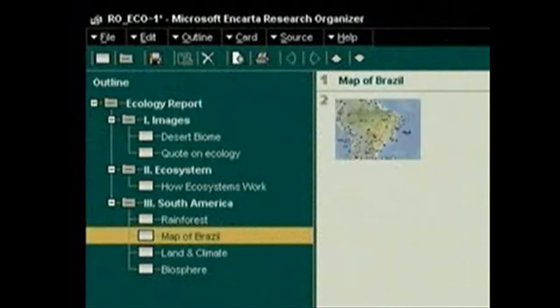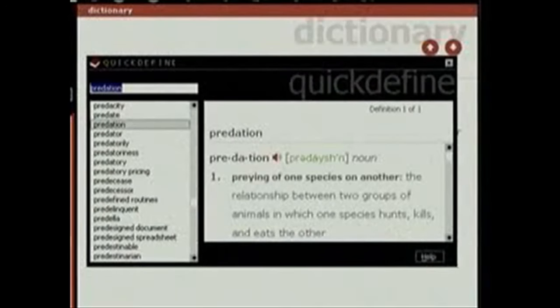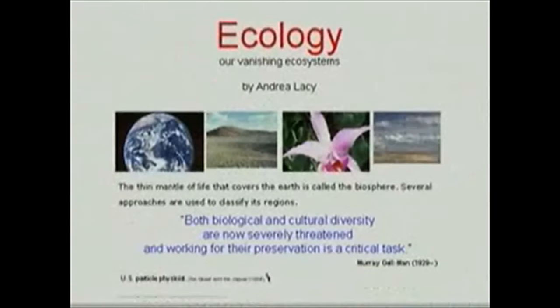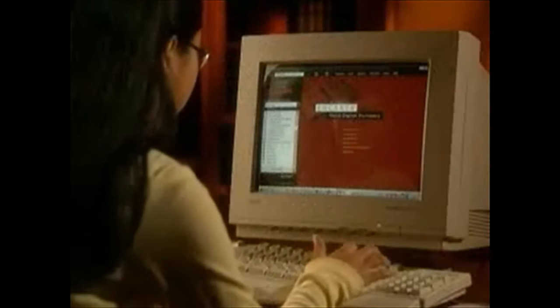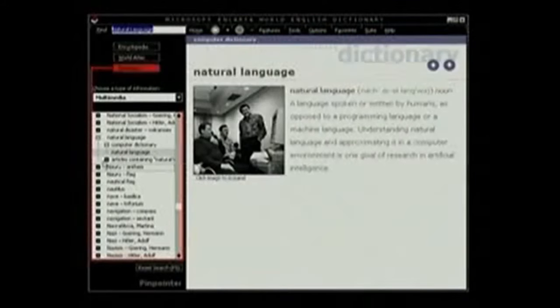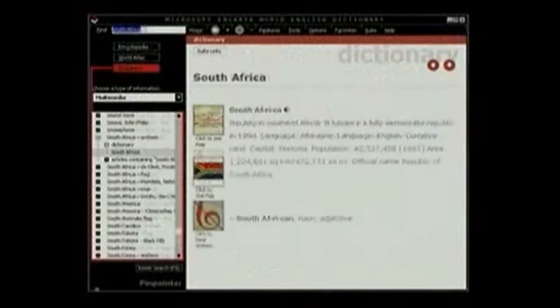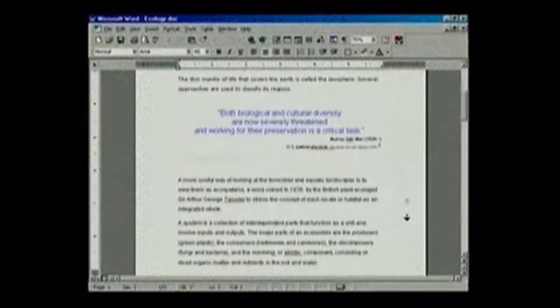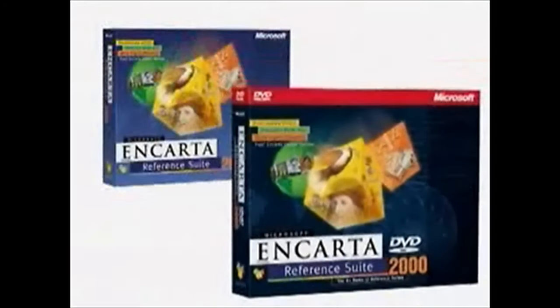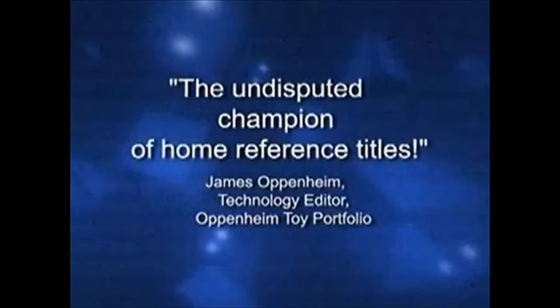You have your resources, now it's time to create. When you're looking for that perfect word, a synonym, or quote, let Encarta World English Dictionary be your guide. It's the first newly written dictionary in 30 years, featuring global English, with differing definitions from nearly every English-speaking country. Congratulations, it's a great-looking report, and you did it all yourself. With Microsoft Encarta Reference Suite 2000, the number one name in multimedia reference suites.